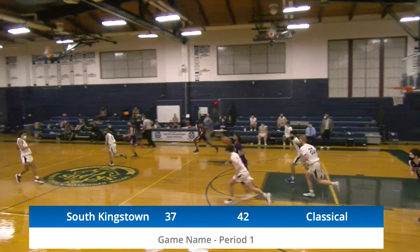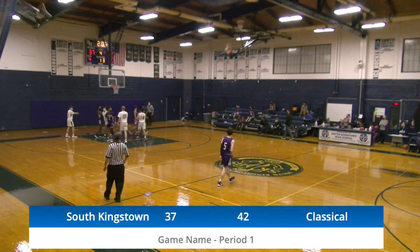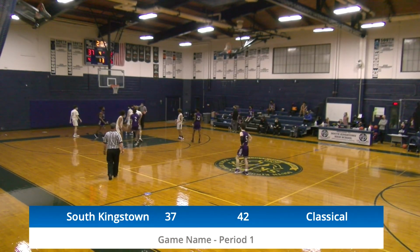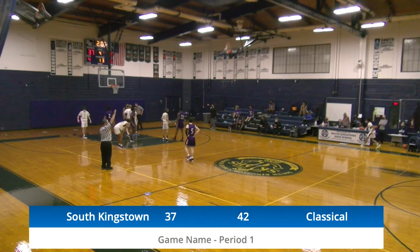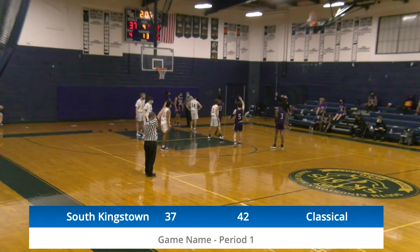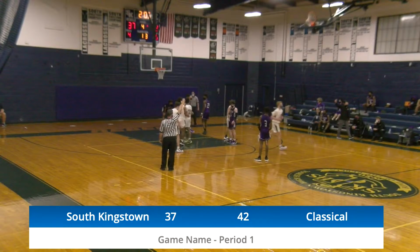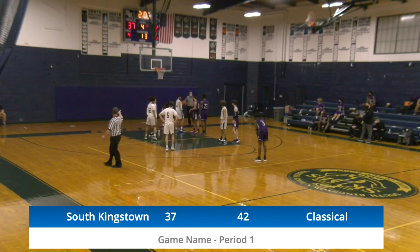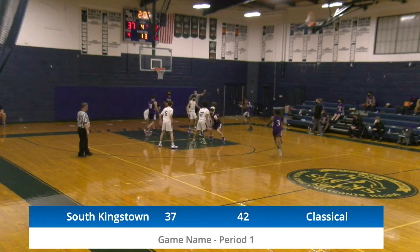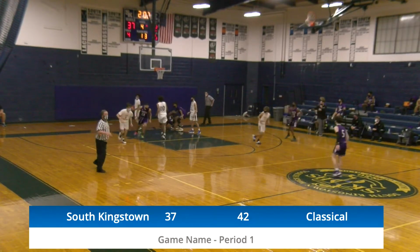Rebound Buchanan. Buchanan giving it to Array. Array's going to go right to the hoop again. Loses the ball. No call. No foul, nothing. Loses the ball. Don't got a great view of that, but still Classical basketball. Hazard's going to check in for McGonigal, going another small lineup here. Giving it to Array. Array with contact, gets it to go.